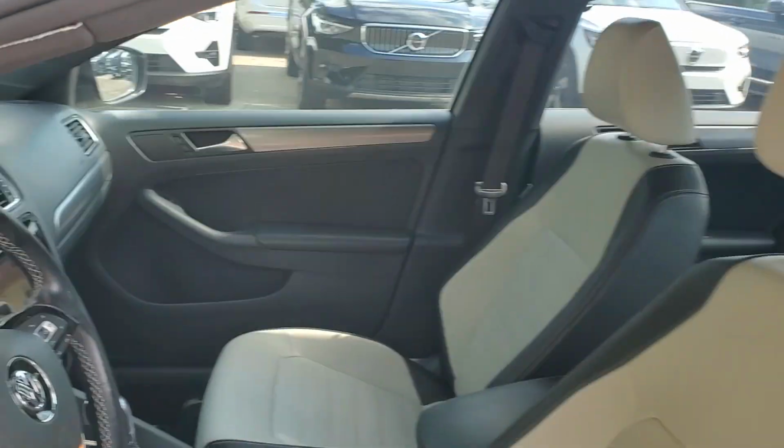This Jetta is waiting for you. Our team will give you an outstanding road test experience. Stop in today.